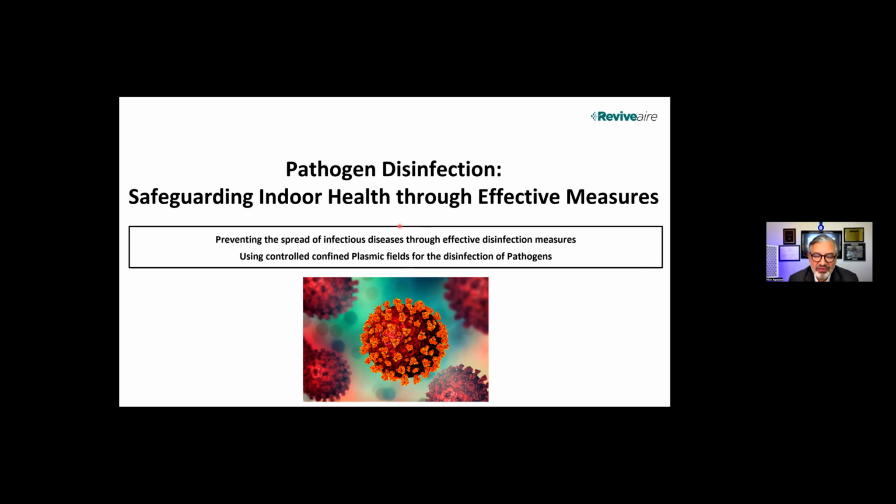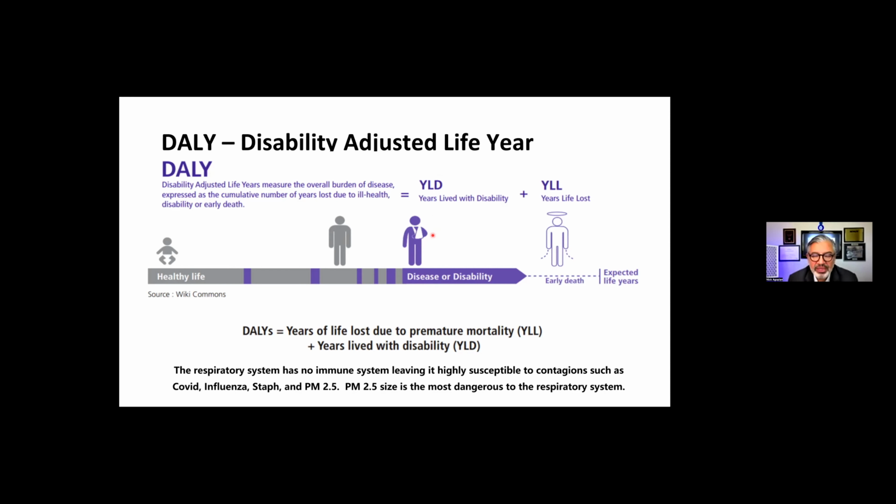My name is Nick Agopian, and I'm the president of Revive Air, a company that manufactures an electronic disinfection device using plasma technologies. What we're trying to do here is essentially offer safeguarding for indoor health using positive, effective measures on pathogen disinfection. When we look at how we live our lives indoors, and because the indoor environment is becoming tighter and tighter for energy conservation, we realize that there are potentially impurities in the air that can offer us discomfort or impact our overall health.